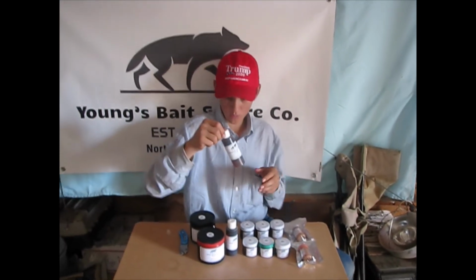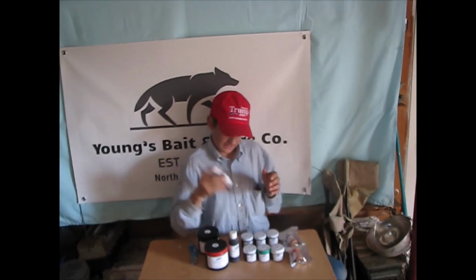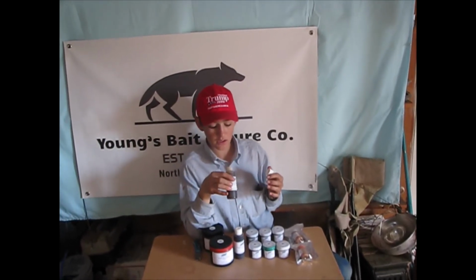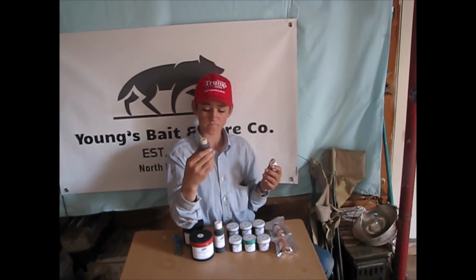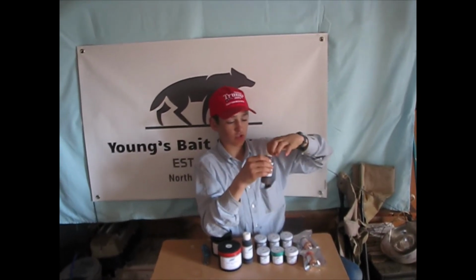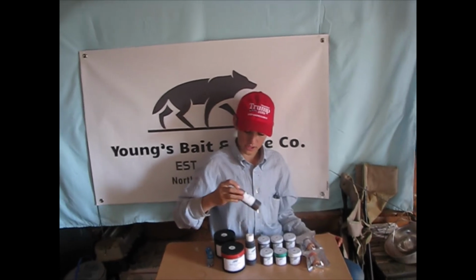We got some K1, so it says shake before use. I'll pop the lid on this. It's a pretty mild lure, almost kind of musky, and it's pretty subtle. I mean, it's not a real strong scent. It's not overwhelming. But it's definitely something that's going to improve your canine catch.